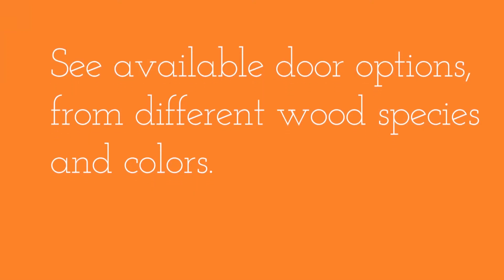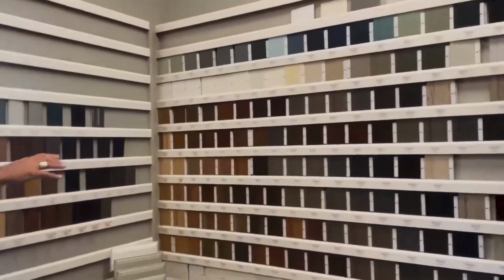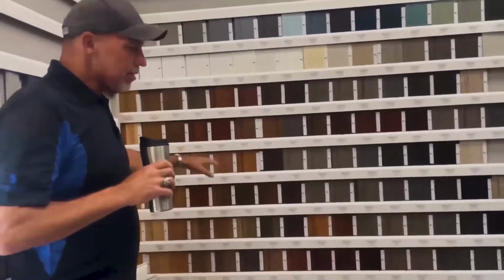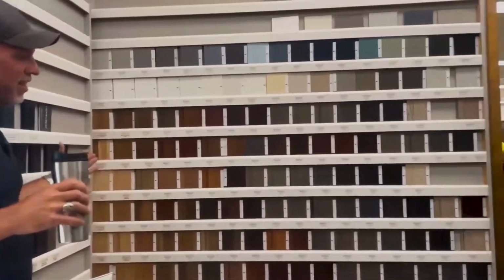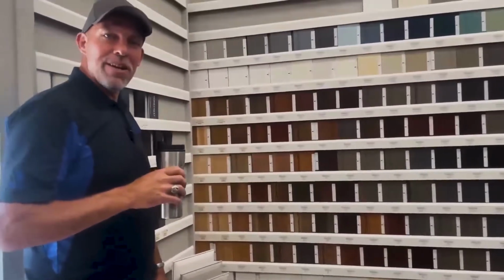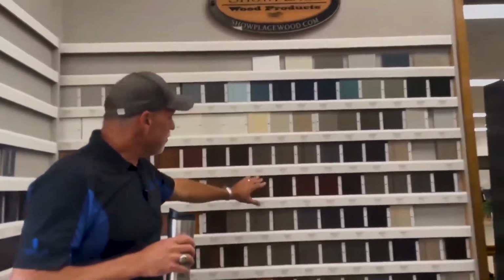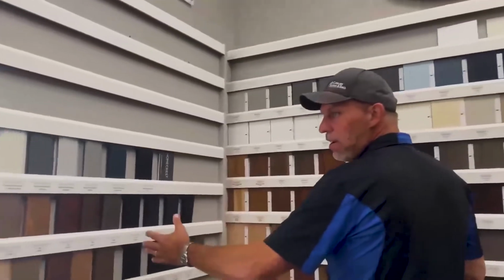30 years ago, there were a lot fewer options and choices. This is just one board of options. So these are showing different woods. There's oak and hickory and maple and alder, all in paint. If you were to combine all the color options and all the wood species and all the specialty finishes, there's over 180 possibilities. So this is all Showplace here. Then on the left side is all Home Crafts, so this is showing both lines of cabinetry.